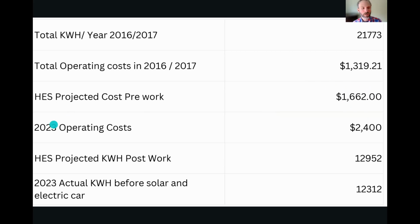Fast forward to 2023, I've added about $1,000 in costs. But you've got to caveat that with a couple of things. Number one, this includes 3/4 of my total travel costs. It's a PHV car, so I still have some gas costs, and I have another gas car that I barely ever use. So that's still being factored into this cost, putting that load on my house.